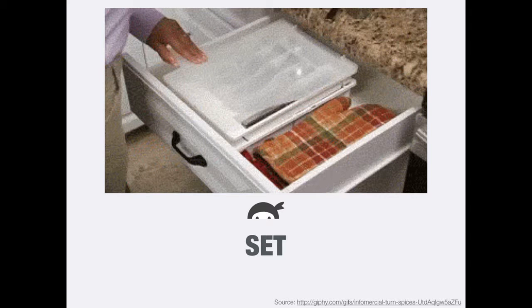The next S is set. You pick the tool that you're going to use. Now you need to figure out the most efficient way to use it. This is kind of a lame GIF, but it's the closest thing that I could find to setting things in place. Let's imagine that you've got your tools, you've got your ratchet. Now you need to have a designated place to put it, so that you never lose it. You now set up your area to hold your tools.